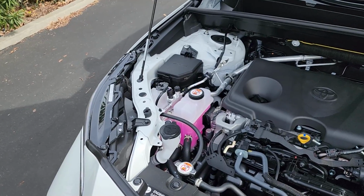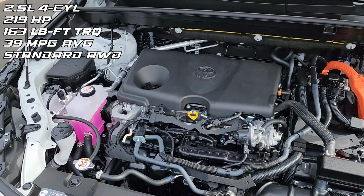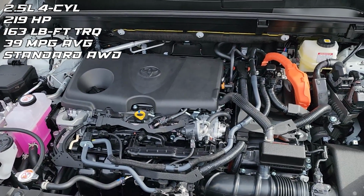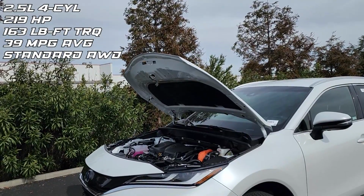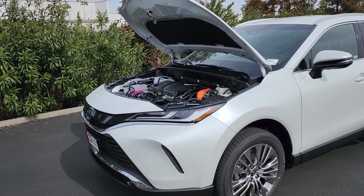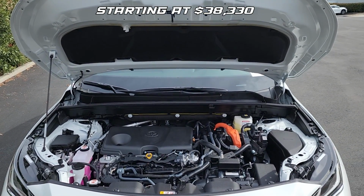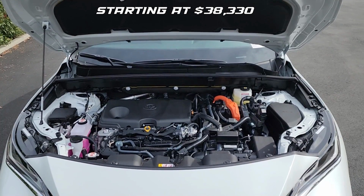Under the hood we have a 2.5 liter 4-cylinder engine which combined with the hybrid batteries gives the Venza 219 net combined horsepower. Every single Venza is a hybrid and has standard all-wheel drive, and the Venzas are rated at 39 average miles per gallon. The XLE model starts at $38,330, and this one here as spec'd is $41,004.